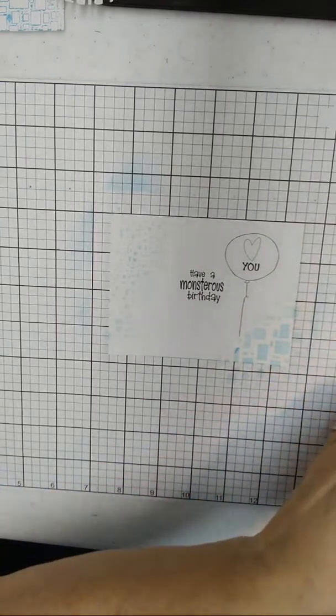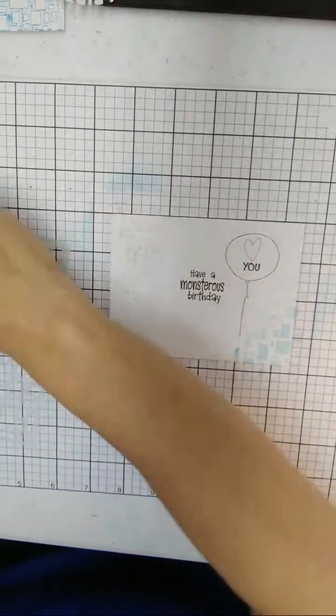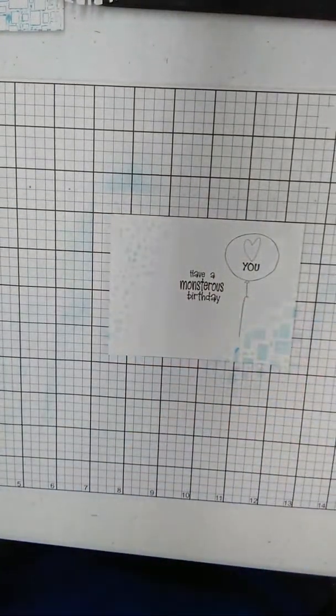You already got that page dirty again. Oh, yeah, I do. A good page. But it's not a big gooey mess. I can handle a little.